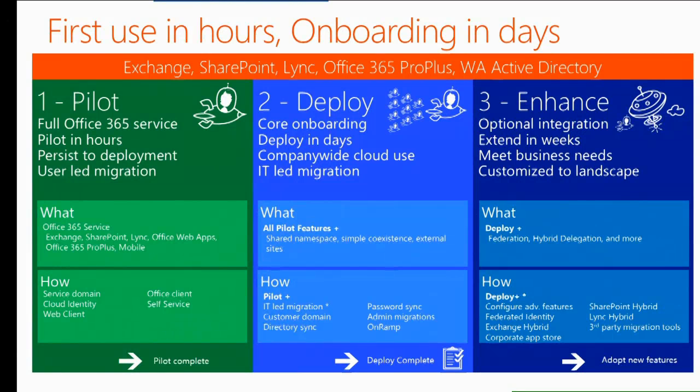What we don't want to do is, because you're in a cloud environment now, we don't want to have to tear anything down and restart. What you're having to do is move users 2 and 3 and 4 times by doing that. What we want to do is make it simple and easy for the end user where they can persist to deployment and they can take this on their own terms. They can do a user-led deployment.